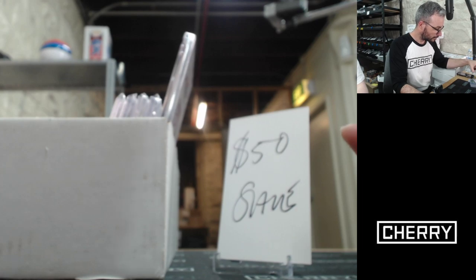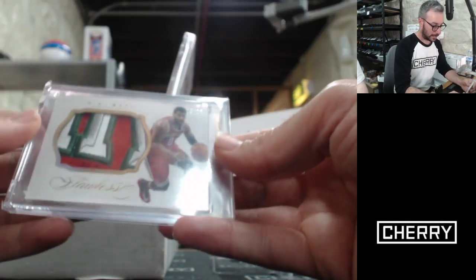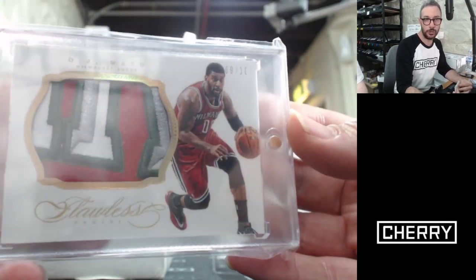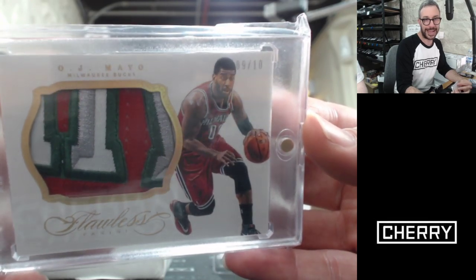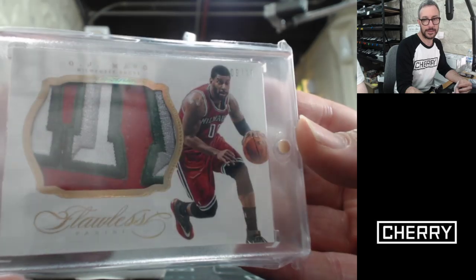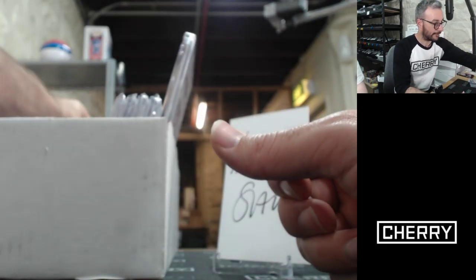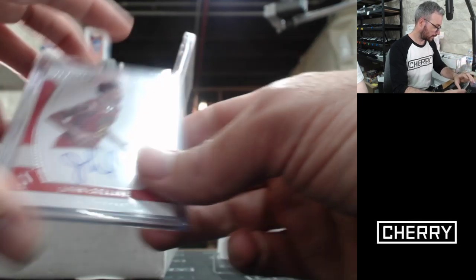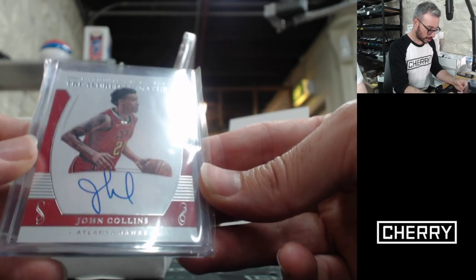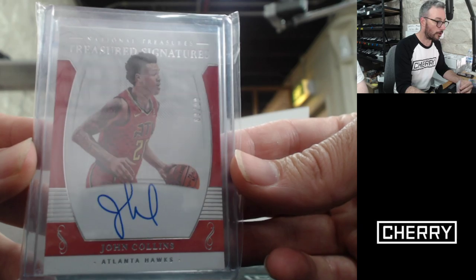Hi, Toti. How's this beast? Someone's paying huge money for this patch set on eBay. OJ Mayo to 10. Yes, Flower, you did. And then Nick Way gets the... Who was that one you just had? John Collins to 99 on card auto. That was an OJ Mayo Flawless patch.